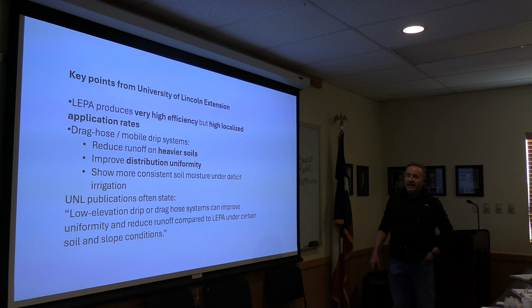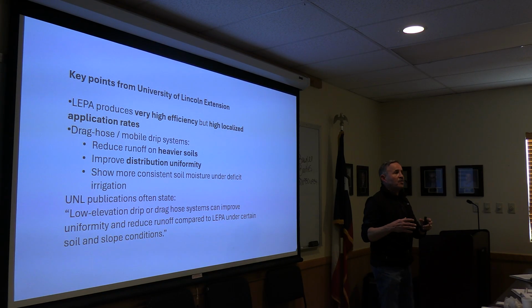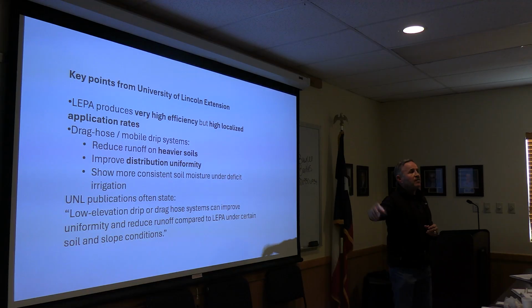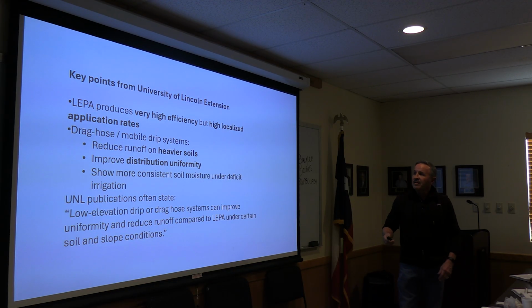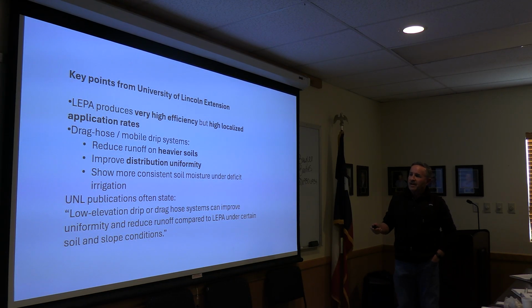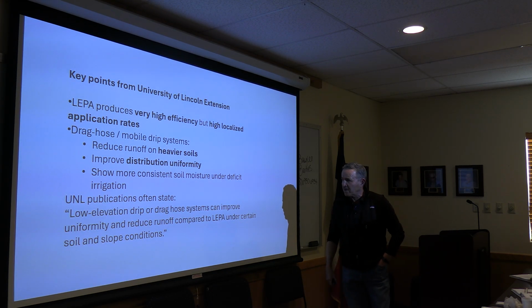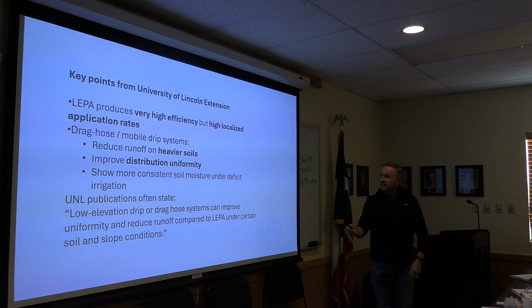With drag hose, one of the differences that makes dragging or mobile drip a little bit better is that you're not concentrating all your water in one spot. You're able to spread it out through the row. It reduces runoff on heavier soils, improves distribution uniformity, and shows more consistent soil moisture under deficit irrigation. University of Nebraska publications often state low elevation drip or drag hose systems can improve uniformity and reduce runoff compared to LIPA under certain soil and slope types.